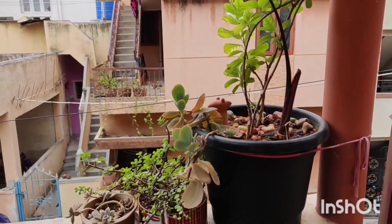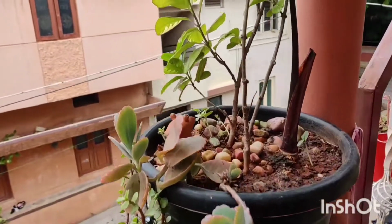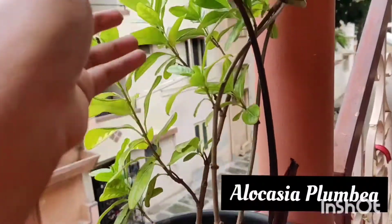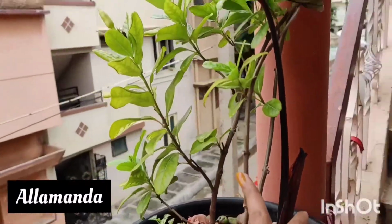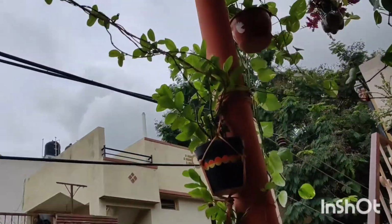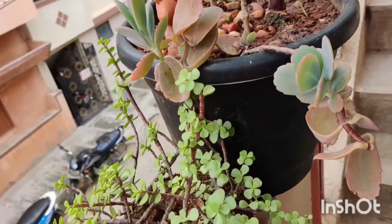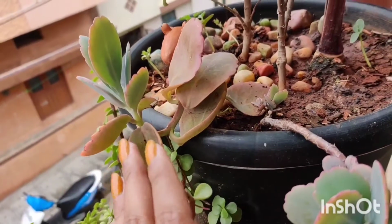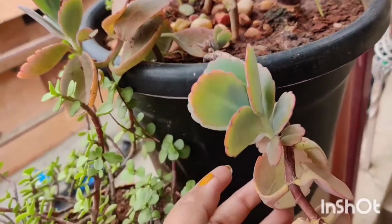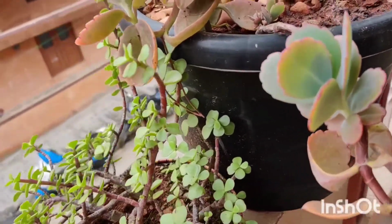Okay, so we start with the right hand corner. Here I have a couple of pots. So this is Alocasia plumbea. This is Allamanda, which goes up all across the line which I had put up. This is a Kalanchoe. I'm not sure which variety, but yeah, it's a Kalanchoe. It's sun-crested beautifully. You see there are lots of reds and oranges in the leaves.